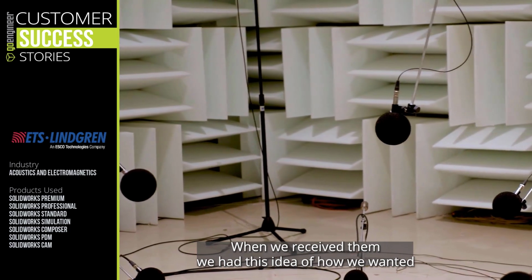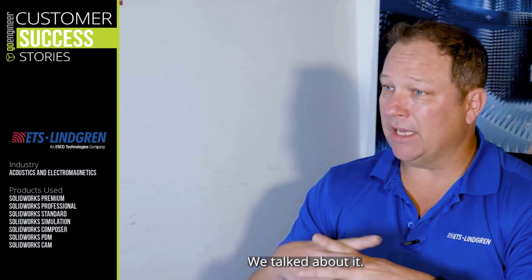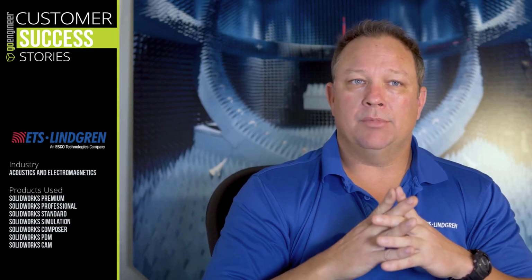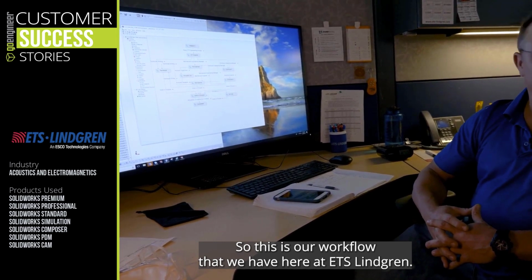When we received the vault, we had this idea of how we wanted to communicate. So the individuals at GoEngineer came in, we talked about it, we put it up on a board and scribbled it out and did a workflow. By the end of the day, we had a workflow that was actually continuing. So this is our workflow that we have here at ETS Lindgren.